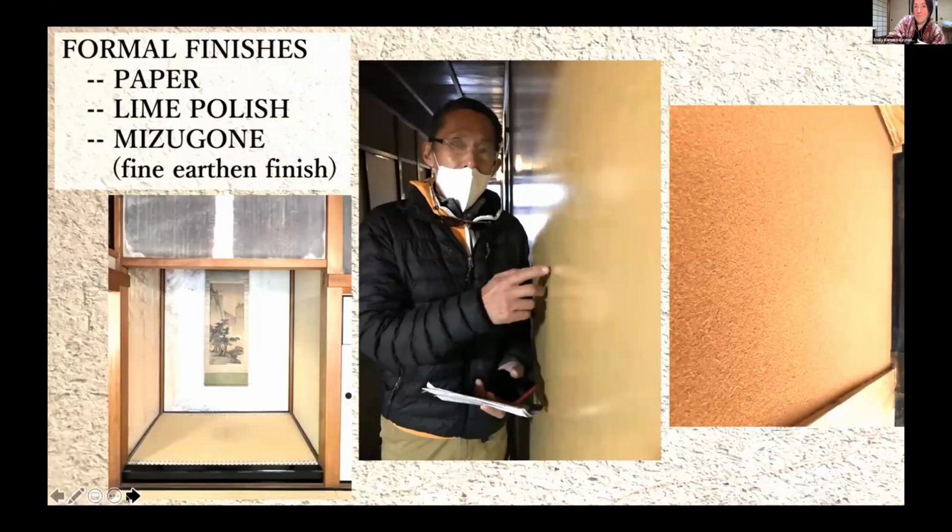Sorry. Formal, polished, and this mizugone finish, the water-based finish, which I'm hopefully going to show you. This is otsu finish, also formal. It's a lime clay. On the left is right after application. The center picture is after the material has dried, so you can see the fibers, you can see the skin of that wall.